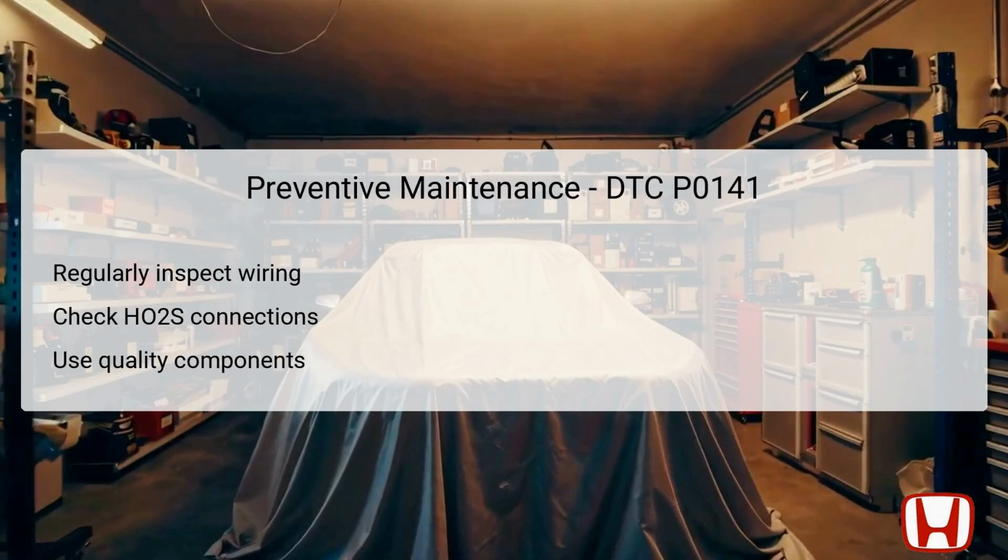To help prevent issues related to DTC P0141 in the future, it's prudent to implement a regimen of preventive maintenance. Regular inspection of the wiring related to the secondary HO2S can help detect signs of wear or damage before they lead to failures. Additionally, checking connections to the secondary HO2S for signs of corrosion or looseness can be beneficial, as loose or corroded connections are common culprits for sensor-related issues.